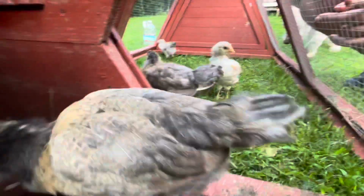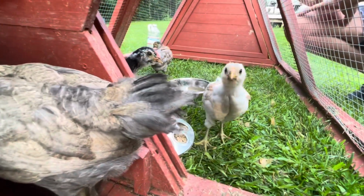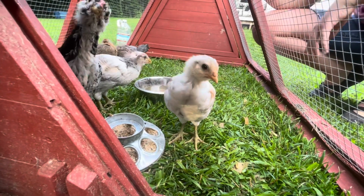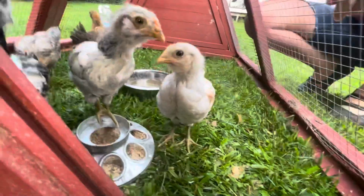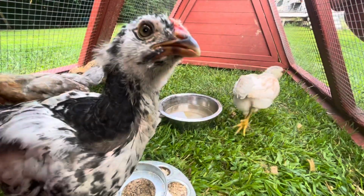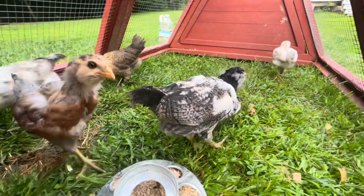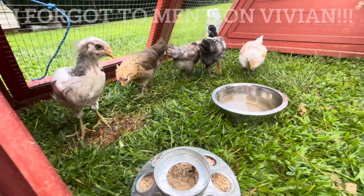So that one that just came in is Bloo. It's spelled B-L-O-O. And then we have Moon right here. And then B, as I mentioned. Lilac coming up next to Moon. I think that Lilac might be, I don't think a rooster, but we're not sure. And then we have Flora back there, just the chill one in the back.